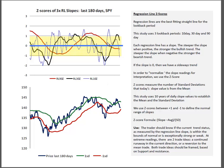Z-scores of the regression lines. The 10 has hit the bottom of its Z-score channel, so it's due for a reversal here, and that's why I'm interested in both the long and the short side here. The 30 has rolled over, is coming back towards the midpoint. The 90 is underneath its 0 line here, so it's slightly below average of the last 180 days.